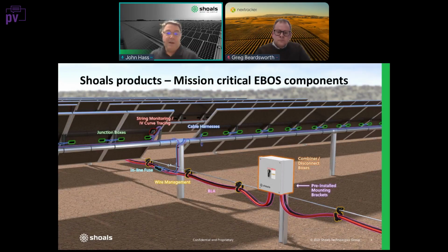As we talked about, many people know Shoals, but just in case you don't, Shoals really develops and markets the electrical balance of system solutions that perform the collection of the DC power from the modules. We also have solutions in the AC world, but the majority of our products are on the DC side. These turnkey solution sets are comprised of a variety of specific components, some of which are shown here. Junction boxes, we do make OEM junction boxes for a variety of panel manufacturers. The cable harnesses that integrate inline fusing, the main BLA trunk cable that is part of the discussion today, certainly, and that allows us to transition from copper string wiring to aluminum as soon as possible, reducing overall cost.